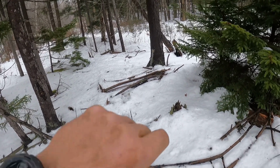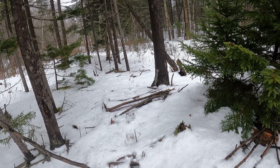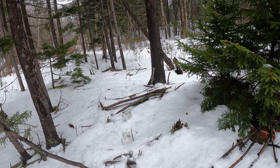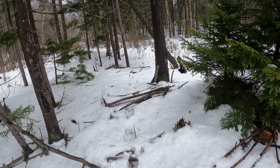And then my watch, I got a Garmin Instinct 2. This is a fantastic watch. You can pre-program all your coordinates in, follow it. The battery lasts a long time. This thing's invaluable, but it runs on batteries.